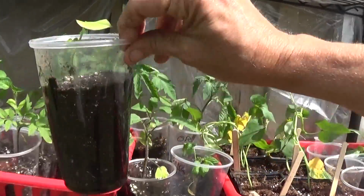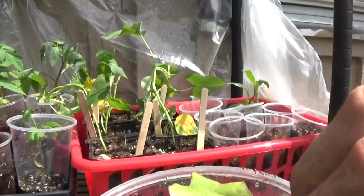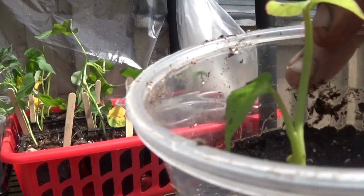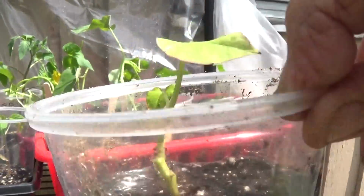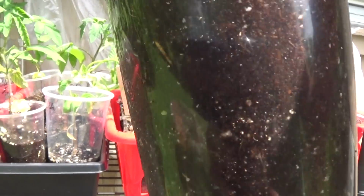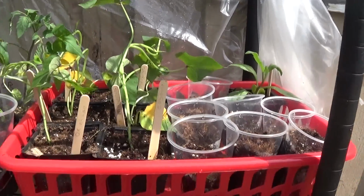And this is the sweet potato that I took out of the cup, out of the water that was growing in water, the one that I started in January. This leaf is starting to green up, so the Happy Frog mixed in with coco coir and some other stuff is on the way to making it better. Hopefully it'll make the rest of them better.